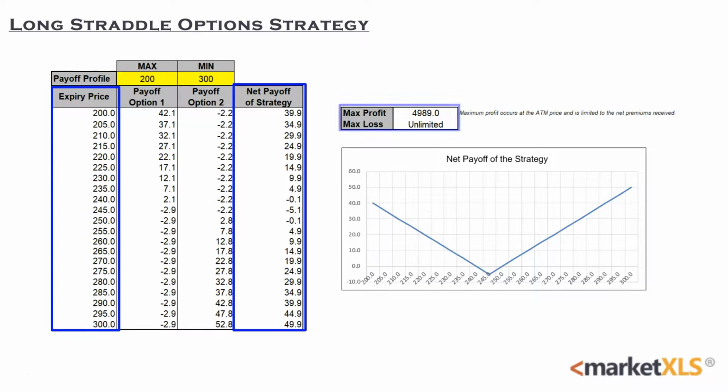Maximum loss occurs when markets don't move, and maximum profits are unlimited in either direction of the market, and they occur when the underlying asset moves in a particular direction.